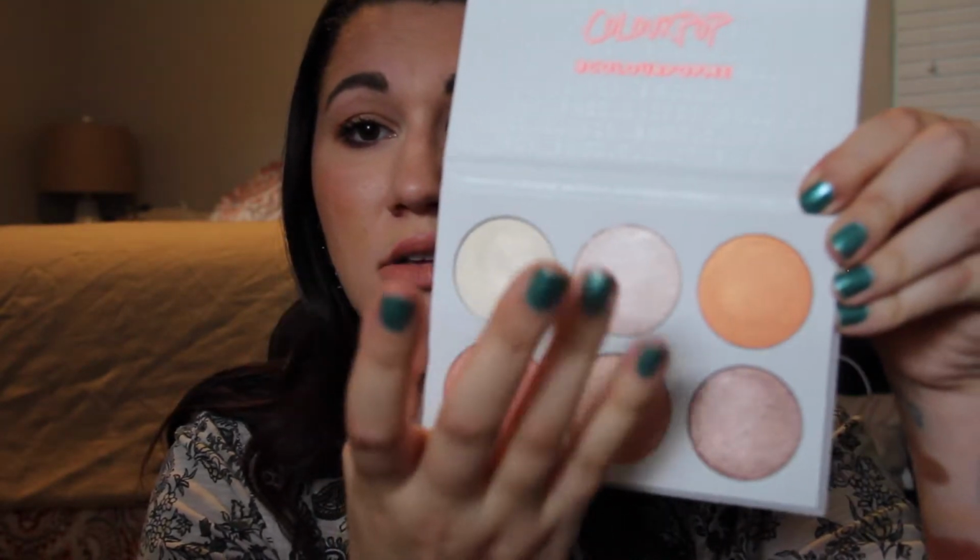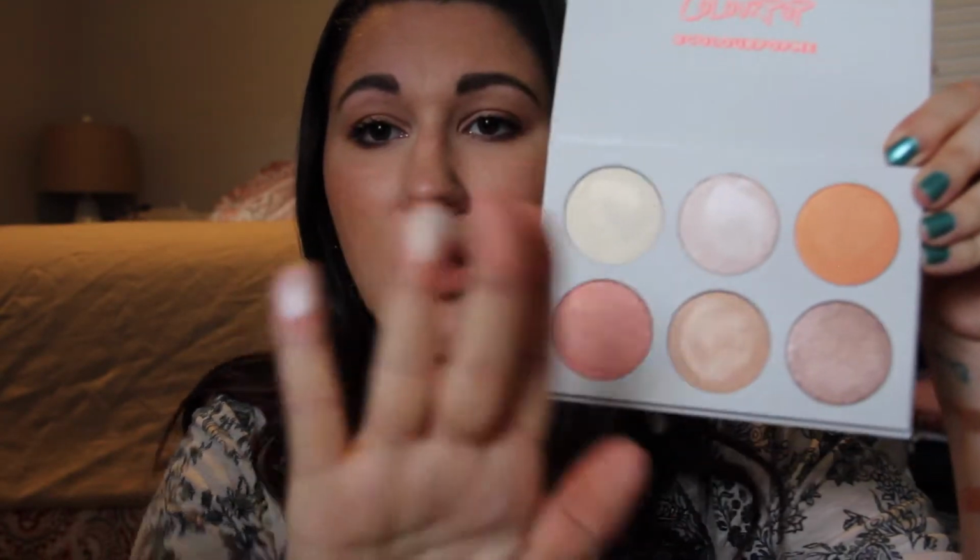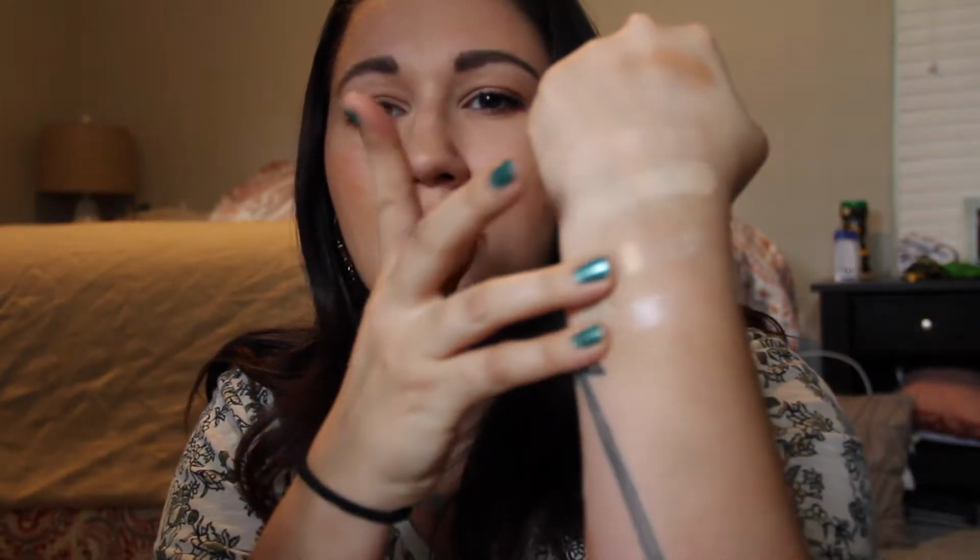I'll swatch you the ones that I can wear. So that's those. And yeah, they're pretty, but I mean, I don't want to buy a palette for only using 2 shades. It's just kind of pointless. So that is my first disappointment.